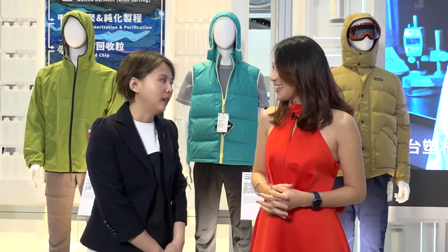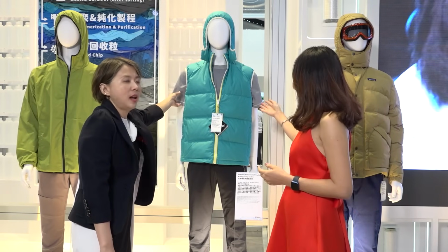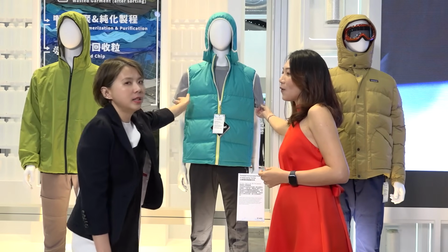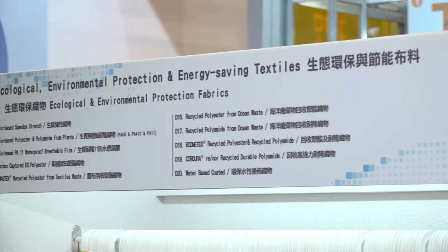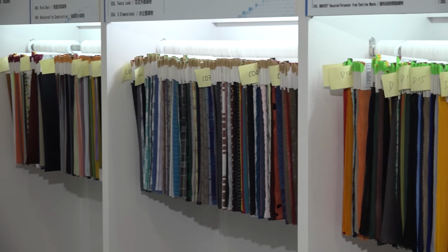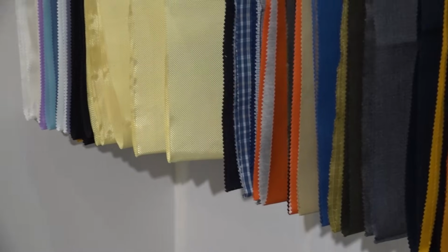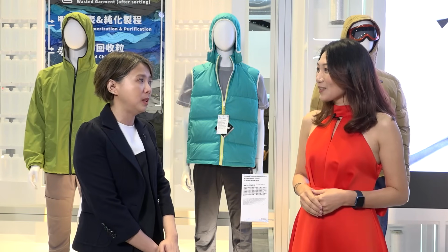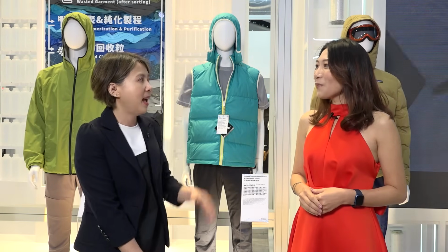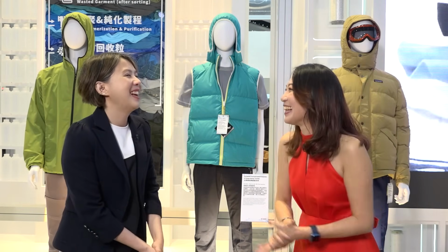Wow, this is so important. And that's the new trend of the world. Can we have more examples about this? Sure, like the gray t-shirt inside this down vest. That is coming from carbon capture polyester. Carbon capture means we gather the waste gas in the air coming from the steel mill. Those heavy industry waste gases can be transformed into the raw material of polyester. Wow, that's so moving. Friendly to the air. Thank you so much.